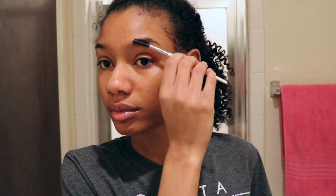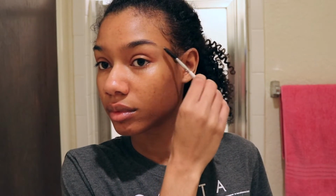After using all my facial products, I like to move on to my brows. I do not fill them in. I've said that multiple times. I usually just wear my natural brows, so I get my little spoolie and I just brush them into place, and then I move on to my edges.